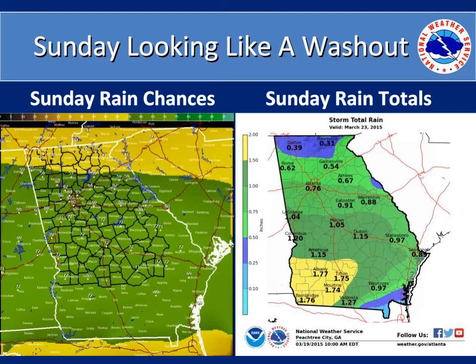So very high rain chances, and if the models continue with the consensus that we've been seeing, expect these rain chances to go even higher as we get closer to Sunday. As far as amounts go, it looks like we're going to be having anywhere from an inch to upwards of an inch and a half across southwest Georgia. So some decent rainfall totals. This will be spread out from that Saturday night through that Monday time frame.